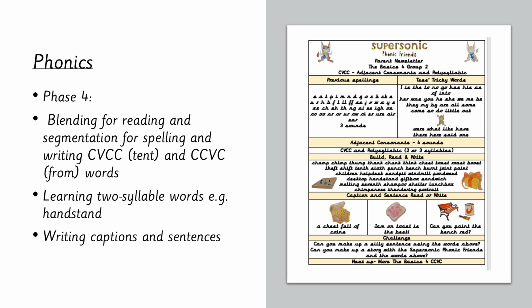Words like tent, and then consonant, consonant, vowel, consonants, so words like from. As I say, moving on to 2-syllable words, and we practice writing our captions and sentences. Here's an example of our newsletter.